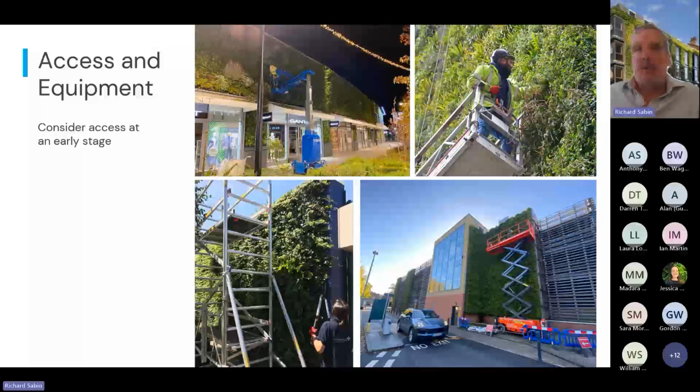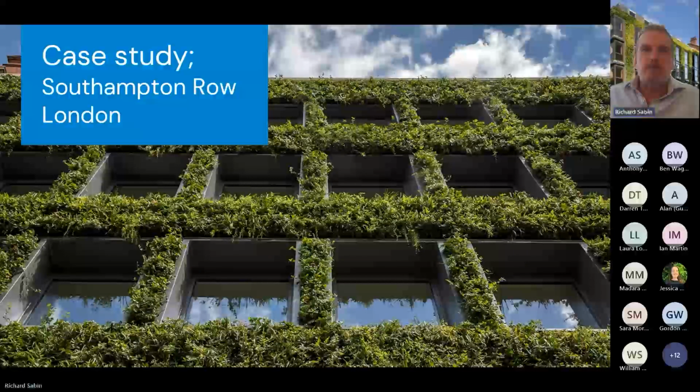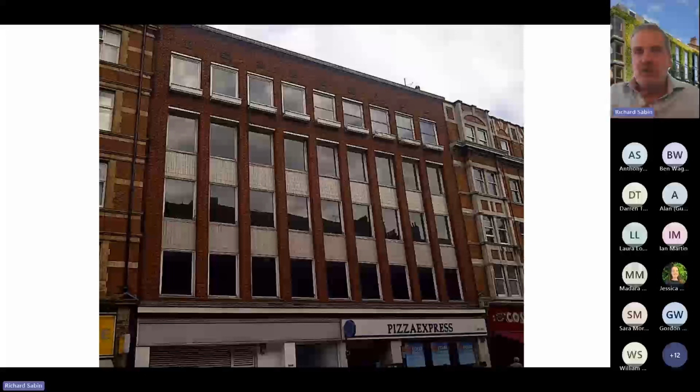So I'm just going to, with a quick case study to conclude, pull it all together and really quickly run through all of those elements of a project we installed in 2016 and we still maintain now. This is in Southampton Row in Holborn. It's a retrofit. Here's the existing building, but the solutions here equally apply to new build. It's just a case that in this instance, it's not a rainscreen cladding. It's an attachment to the building.